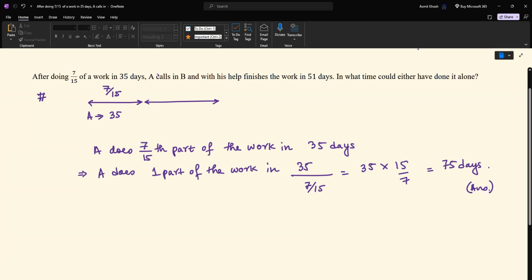Now the question says, after doing 7/15th of the work in 35 days, A calls in B and with his help, he finishes the work in 51 days. The confusion that many people will get in this problem is that A plus B together takes 51 days to complete this task, which is basically 8 by 15th part of the entire task, but that is wrong. The question tells us that the entire work is done in 51 days, which means that first A does it in 35 days and the total time taken to complete the work is 51 days. And the rest of the work is done by A plus B. So A plus B does it in 51 minus 35 days, which is 16 days.